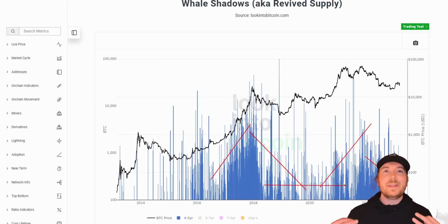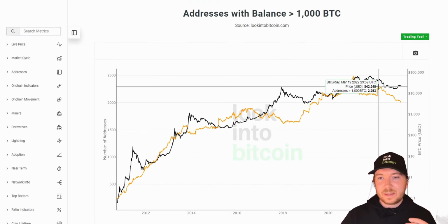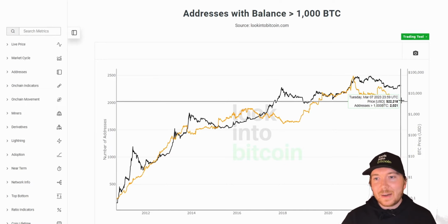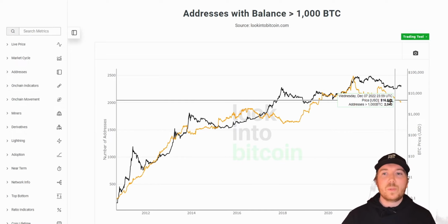So why are we getting this addresses holding at least 1,000 BTC metric decreasing fairly noticeably? Well, if we actually look at the numbers involved here, we can see, as we discussed, that from about a year ago, the total addresses holding at least 1,000 Bitcoin was around 2,300, maybe just under 2,200-ish. And right now it sits at around 2,000-ish. So this is about 300 wallets that used to hold at least 1,000 Bitcoin that have now potentially sold or just transferred to different wallets. So why is this decrease so substantial?